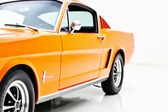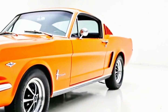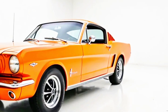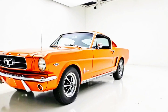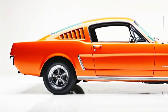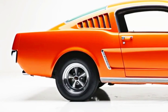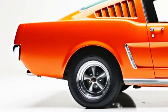And in the decades since, it's become a collector's dream. But what is it like to own one today? Well, it's part pleasure, part responsibility. The parts are out there, the community is massive, and the car is as engaging now as it was 60 years ago. That V8 rumble, the non-assisted steering, the feedback through the seat and the wheel. It's not just nostalgia, it's analog bliss, a raw, mechanical conversation between man and machine.